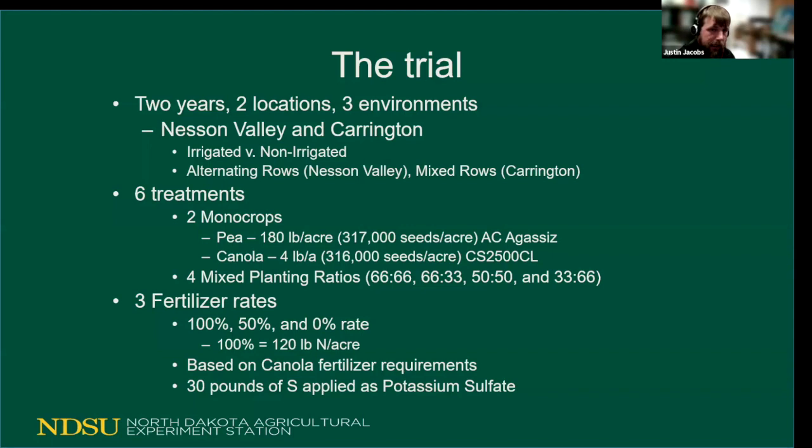In Nesson, we are looking at alternating rows, 7.5-inch spacing between the rows, so 15 inches between the same crop. And then in Carrington, we're a mixed row system, 7.5 inches between the rows. We were looking at 6 different treatments. We had peas planted at 180 pounds to the acre, canola planted at 4 pounds to the acre. We are using a Clearfield canola so that we could use Imazamox in the system for our weed control.